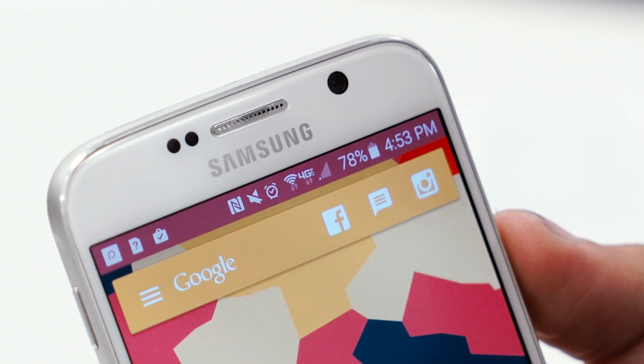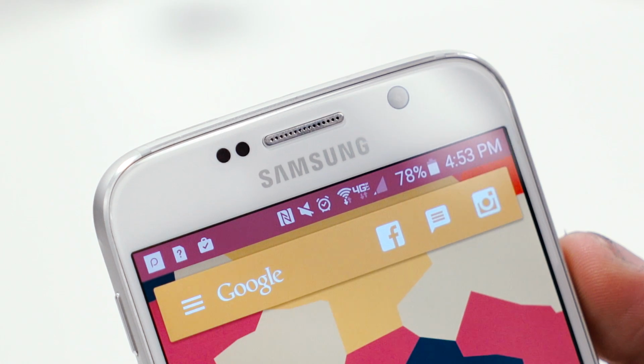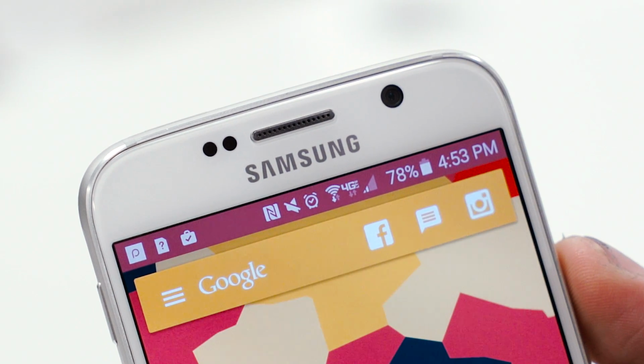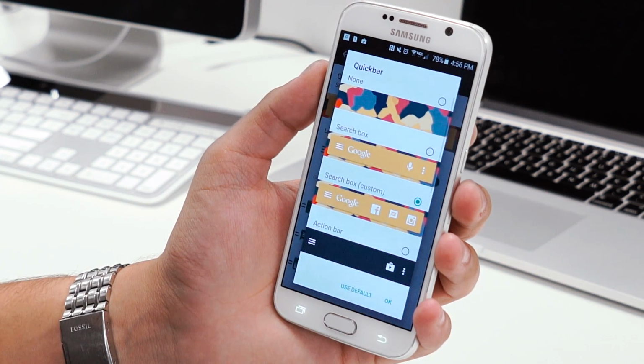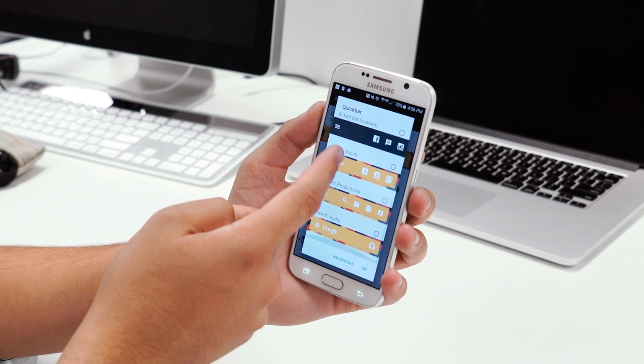Something new in Action Launcher 3.5 is a new customizable search bar called Quick Bar. It essentially allows you to add app shortcuts to the search bar, making it so much easier to access your favorite apps. There's a few presets you can choose from that are dedicated to social media, music, productivity, and one for Google search.